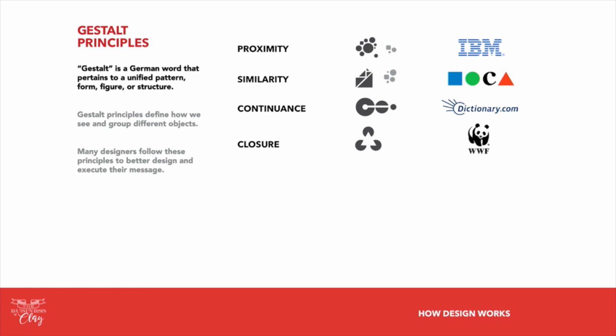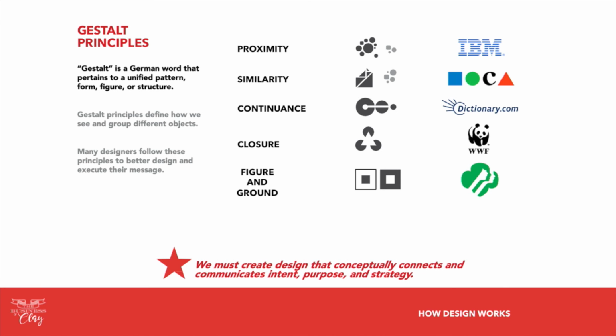And I know a lot of great potters who use negative space to create great forms. Lastly, we understand that when things are in front of each other or behind each other, they give us a sense of distance, 3D. So we've got some principles about wholeness, how we interpret things. And our takeaway as professional potters in this little mini nugget of information is that we must create design that conceptually connects and communicates intent, purpose, and strategy. If not always with our wares, for sure as we present ourselves as professional potters on our print, web, online, social media.